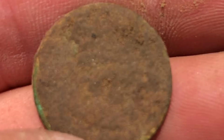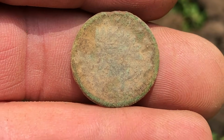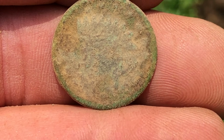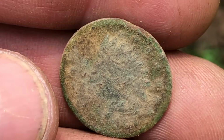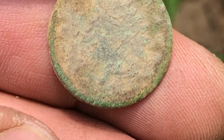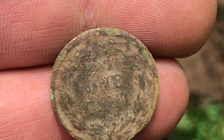Yay. Yes, we have a token. You know what? I'm going to get two hands on it, clean it up. I'll get right back. Okay. Emma just brushed it off a little bit. Sorry about that. It's definitely a... you could just make it out. The headdress. Not 1 cent. She says 63. I can't really tell, but it's usually the year. All right, cool, fine. See you on the next.